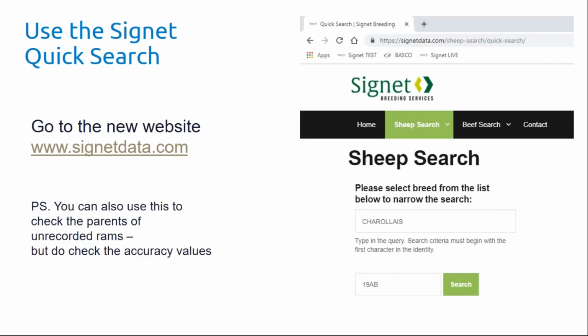We've moved our database this year, and we're delighted to have a new database that's available. It's going to be a lot faster than the one that we've used in the past, and with a lot more functionality. We have a sheep search, as you would have done before.